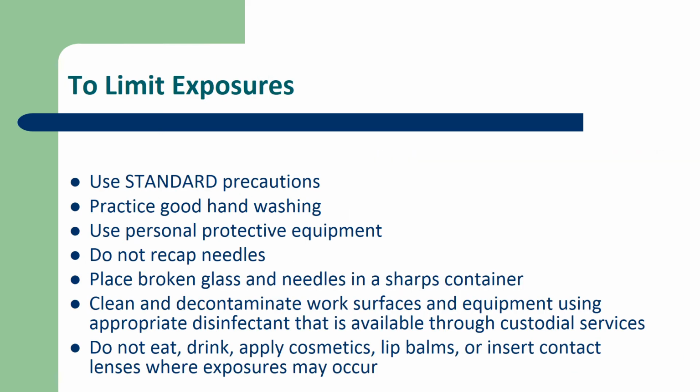To limit exposures, use standard precautions and practice good hand washing every day. Use personal protective equipment. Do not recap needles. Place broken glass and needles in a sharps container. Clean and decontaminate work surfaces and equipment using appropriate disinfectant that is available through custodial services. Do not eat, drink, apply cosmetics, lip balms, or insert contact lenses where exposures may occur.